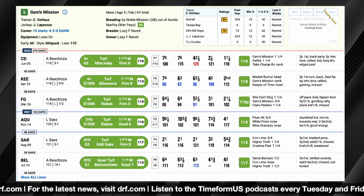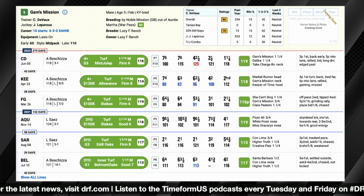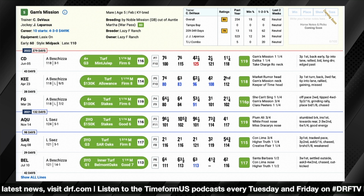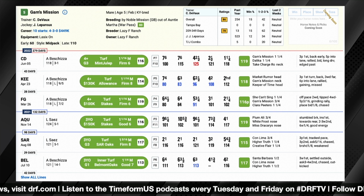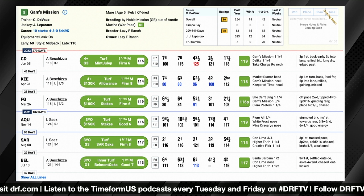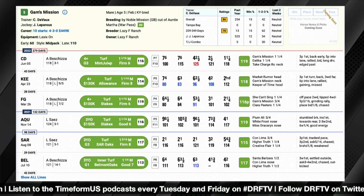I'm a little wary of the rider assignment with Julien Leparoux. I know he sometimes can be a jockey that's somewhat passive on horses, especially in paceless races. And I think this is the kind of spot where you do want to use this filly's tactical speed a little bit to try to get some forward position, because they might not be going that quickly up front. But that's really my only reservation with Gam's Mission.